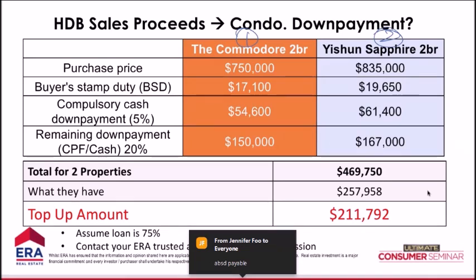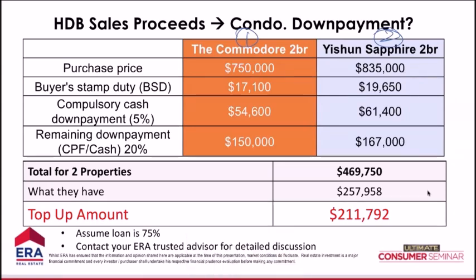But if the husband picks up condo 1 and the wife picks up condo number 2, then there's a possibility that each of you picks up your first property as a Singapore citizen, and you do not need to pay ABSD. For more details and more information, you can always check with our ERA teammates, who are more than happy to sit down with you to do the numbers with you guys.